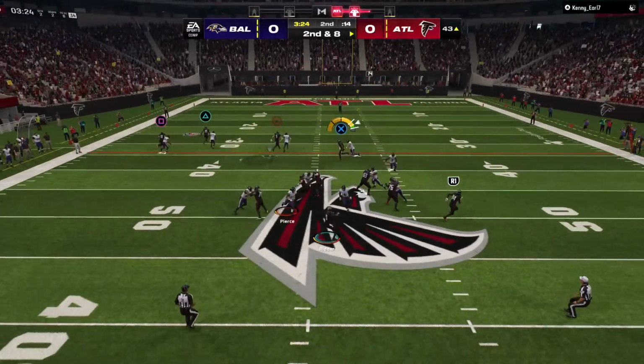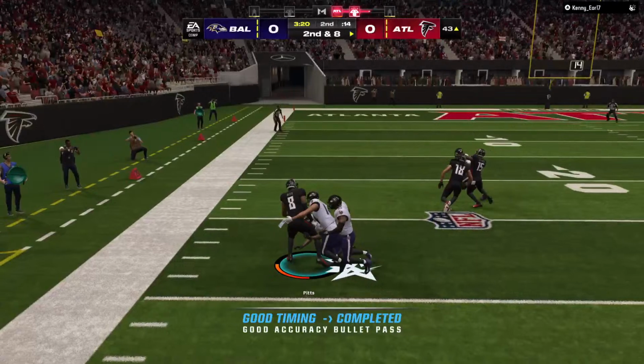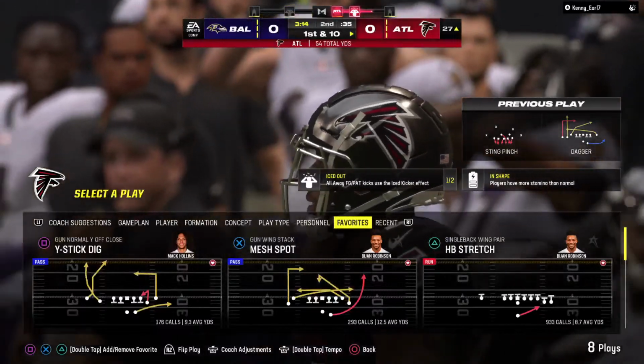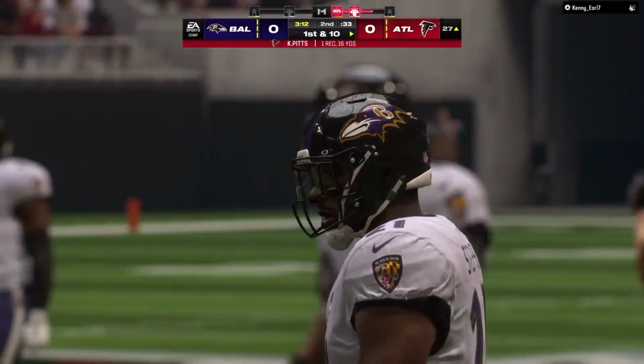Ritter now. Open man is Kyle Pitts, his tight end. And he's going to be taken down with the 1st down at the Ravens' 27-yard line. That one good for 16, and the drive will continue.